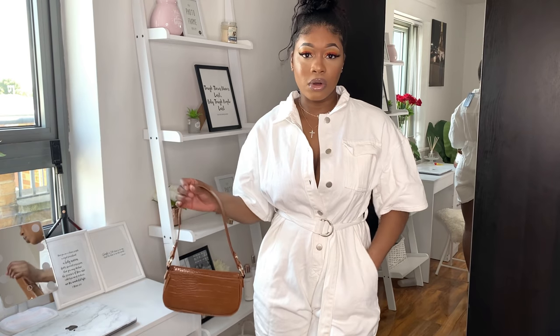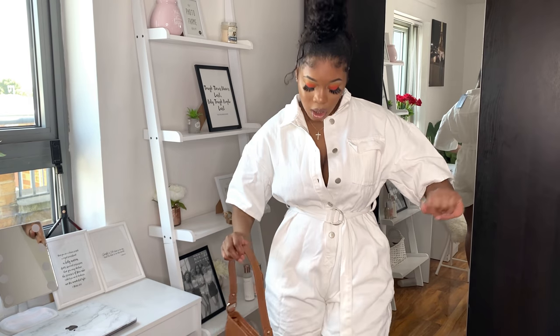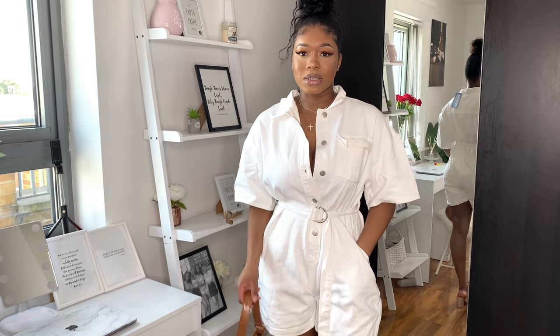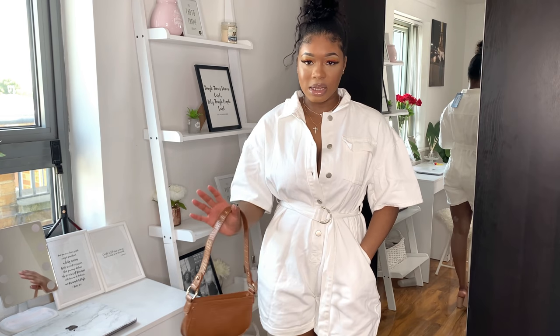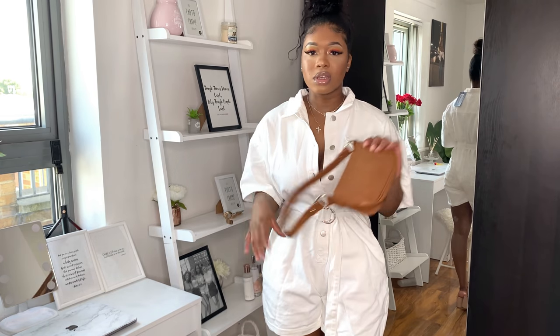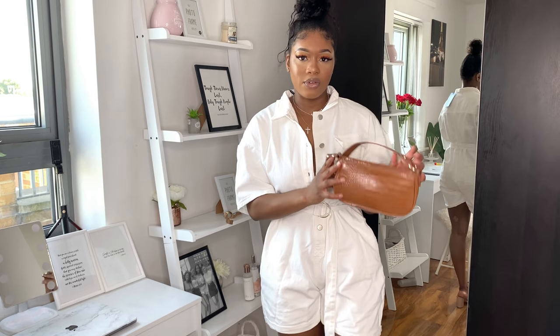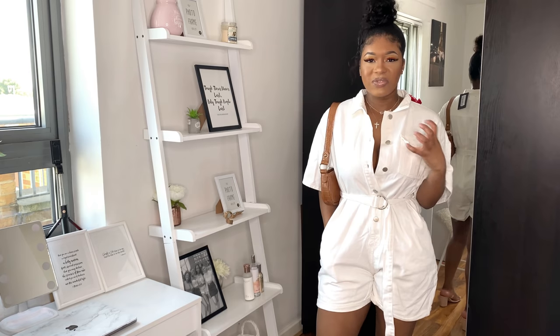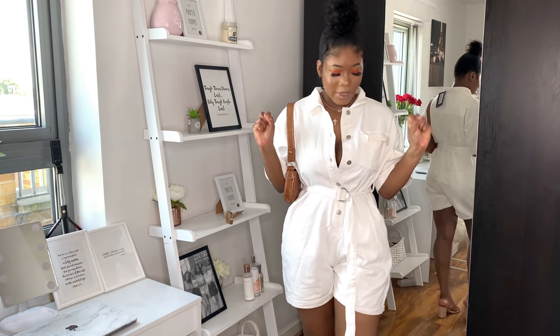I realized that I forgot to show you guys this really cute play suit that I bought from Prettylittlething. This is in a size 10. And I am in love with this. I actually really like it. And I think the look is just so complete with this shoulder bag from ASOS. This is so cute. It's just not too fitted. I love it. It's cute.